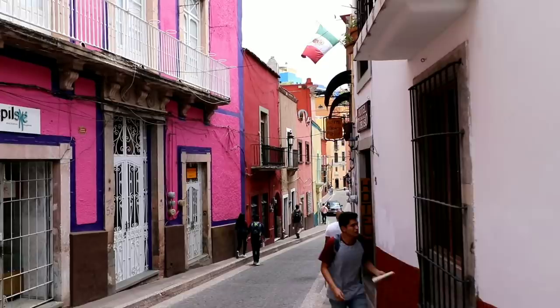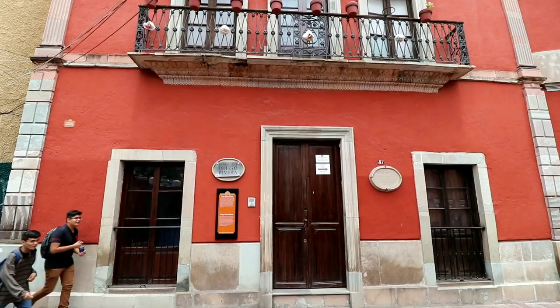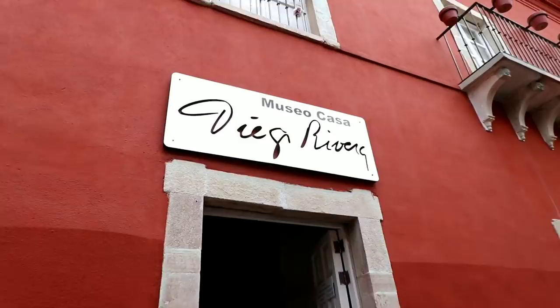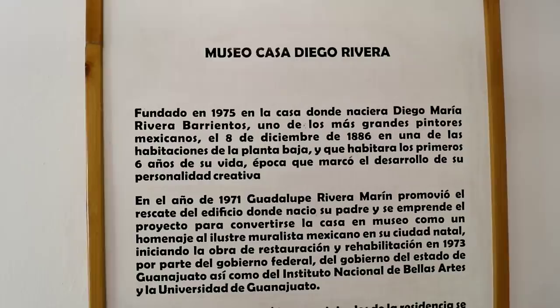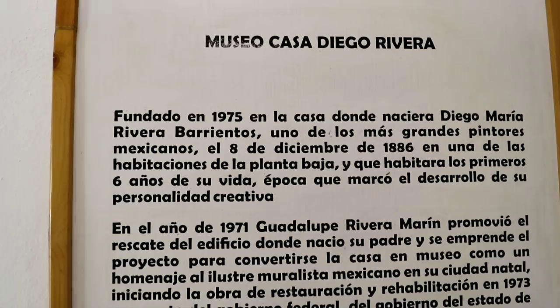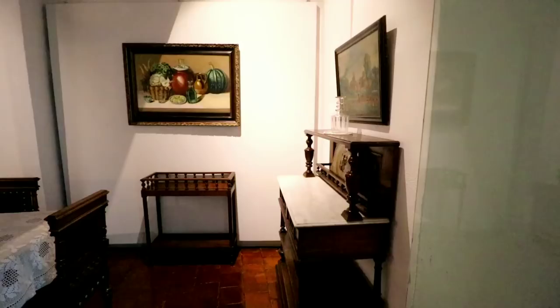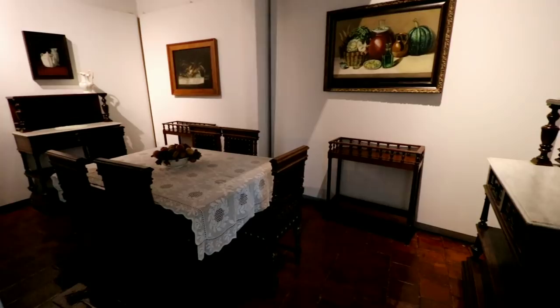Well, we found it. Childhood home of Diego Rivera and now museum. So right there you can see it was opened in 1975 as an official museum. The first of the three floors here is all the furniture and the way the house would have been furnished.